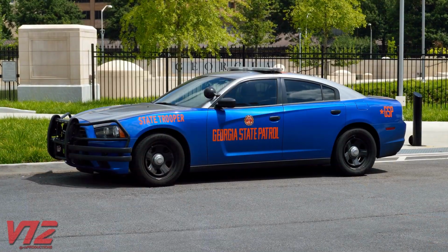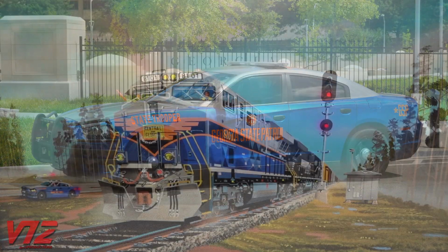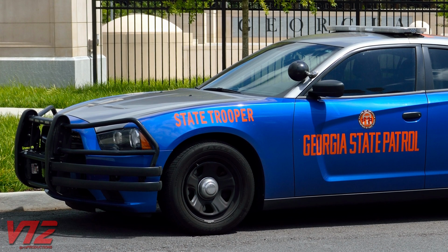A while back, I interviewed railroad artist Robert West, and he told me that the state patrol cars here in Georgia actually derive their colors from the Central Georgia Railway. You can actually see them side by side in one of his paintings, and looking closely at these patrol cars, the blue, orange, and gray are almost a spot-on match.